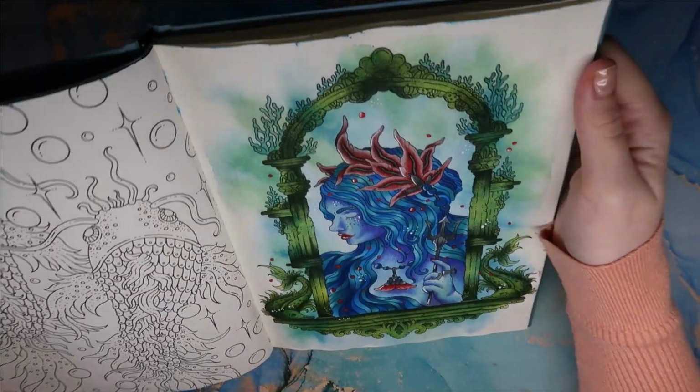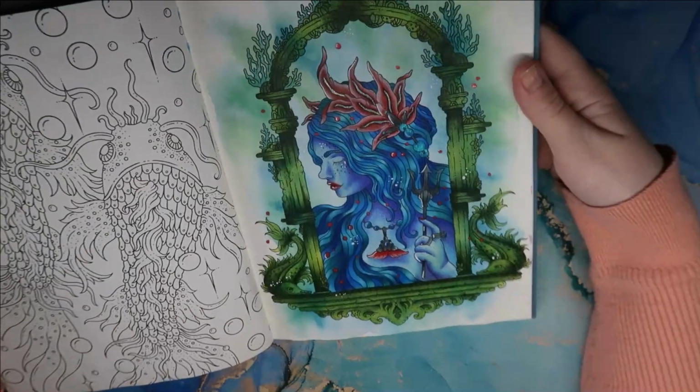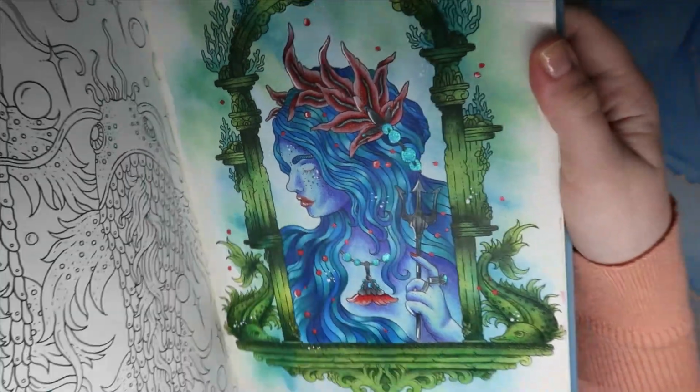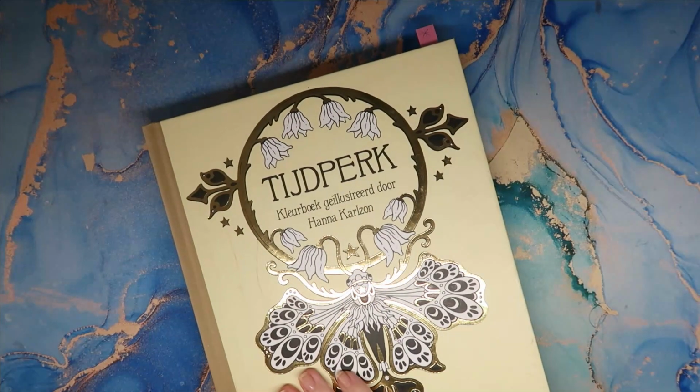I can't remember. This was weeks and weeks ago at this point, so I really don't remember. But there she is. That's a Hannah Carlson. Oh, I've got another Hannah Carlson on one. I was going to say that's one for the month, but it's been 2 months.